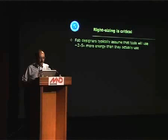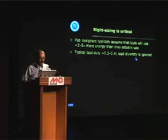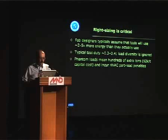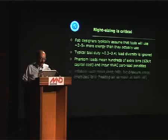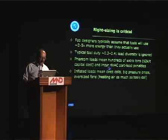And making things the right size is really critical. Normally, fab designers assume that tools are going to use about 2 to 5 times the energy they actually use. This is partly because of safety margins and partly because load diversity is ignored. Not everything's running flat out at the same time. Typical duty factor is 30 or 40% in many fabs. So this means that the phantom loads we designed for that don't actually occur cause us to buy hundreds of extra tons with a whole system cost approaching $2,000 and incur the part load penalties of the oversized system.